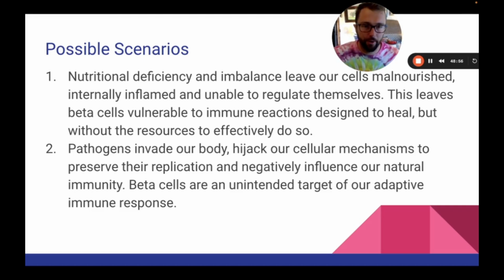And then second scenario, pathogens invade our body. This could be COVID, Lyme disease, parasites, Epstein-Barr virus, all different kinds. They hijack our cellular mechanisms to preserve their ability to replicate. That's the virus's job, to pass on its progeny, and it negatively influences our natural immunity. So it either has convinced our immune system that, hey, I'm not the problem, you've got to go attack this thing, or it's actually messing with the signals of our immune system. So now when it's time to activate something, those pathogens have cut off those phone lines and they're not able to effectively communicate. And so all of this inflammation accumulates in the wrong places.